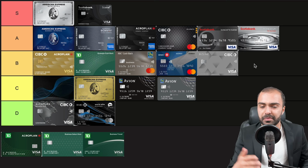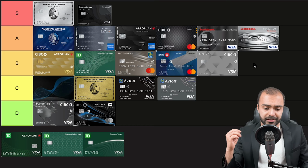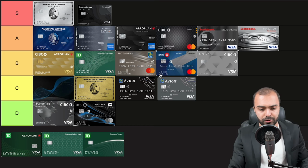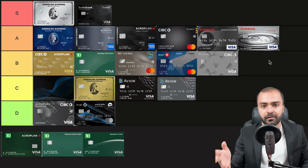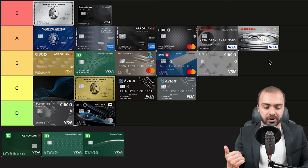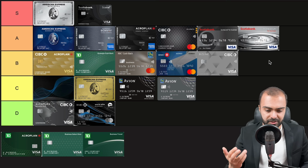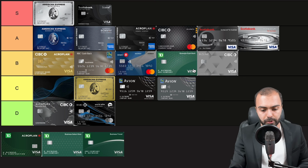It's a very mediocre card because it doesn't get you at least 1% back on everything else. If it did that, then it could have been a little bit better. So that would be my feedback to TD: there's something brewing with this card. It could definitely be better, but you gotta offer the 1% cashback on all other categories, right? Without that, you're kind of undermining your own card a little bit. And for that reason, it's going to be in B, maybe even slightly lower. The more I talk about it, it probably belongs lower in the B section. So I'll just put it here right after the BMO Cashback business card.